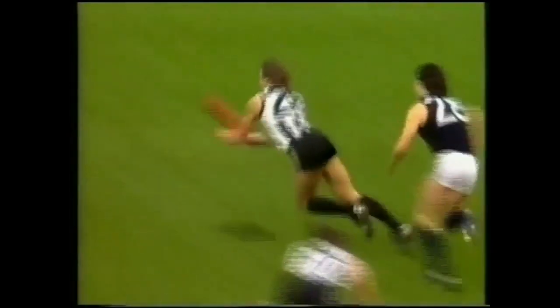Turn hand late on the scene. Mullane's kick into the goal square. Blackwell in front, but Daicos quick to recover. The top-right reaction of Peter Daicos. The kick into the pocket. Carlton should rush it over the boundary line. They don't. Collingwood may get a goal.